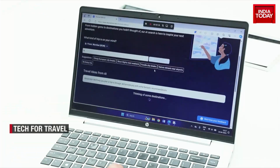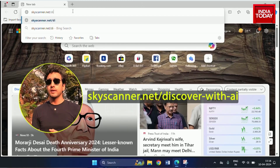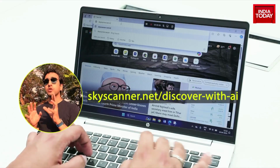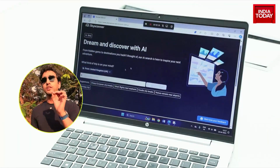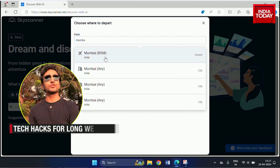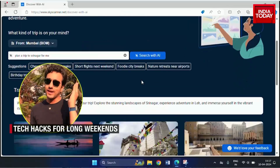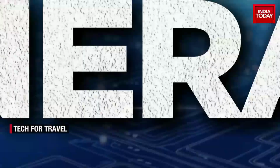Here's an option at Tech Today that we often use, Skyscanner. With its latest AI plugins, just go to www.skyscanner.net, discovering AI, which is their newest AI beta tool. I've written it down for you in the graphics that can create and curate trips for you with flight options as well. Whether it's domestic or international, just write what you want and let the Skyscanner AI do its magic for you like we do it for you on Tech Today.